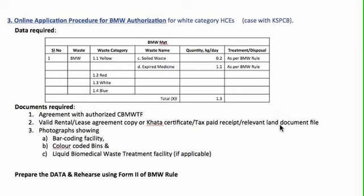Then you require a land document related to land. It may be a rental agreement, lease agreement, or various other types of document related to land. Then photographs, so barcoding facility and color coded bins. If you are doing this on your own, you may be having the photographs. If you don't have, you can approach the treatment facility, and they will provide these photographs. So these photographs can be uploaded.